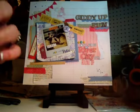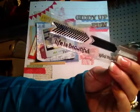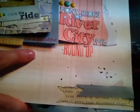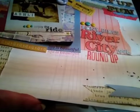I used this adorable Life is Beautiful stamp right there, and that one I triple stamped right there on the blue and the white. I don't know how well you can see it with the lighting.